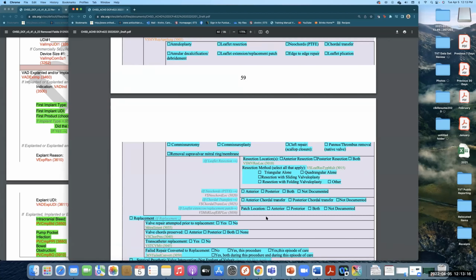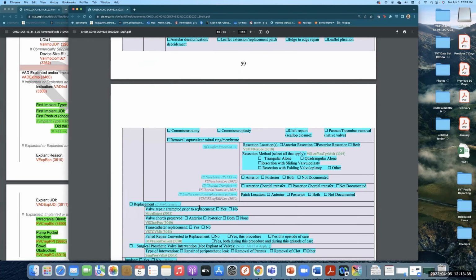We'll get more into the definitional clarifications in the training manual, but if you have questions on this, we can certainly try to answer those now. Neocords: anterior, posterior, both. The chordal transfer: anterior, posterior, both, or not documented. And then leaflet extension replacement patch, where that patch was located.